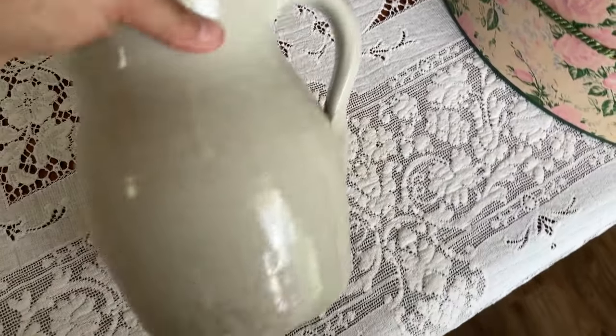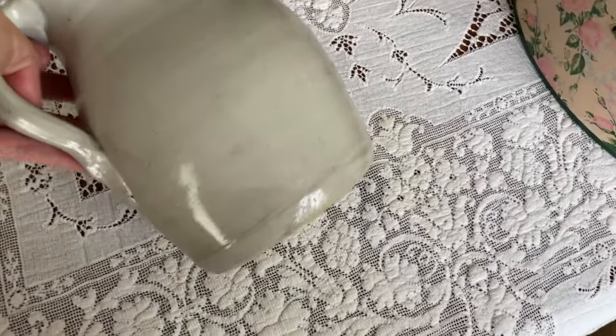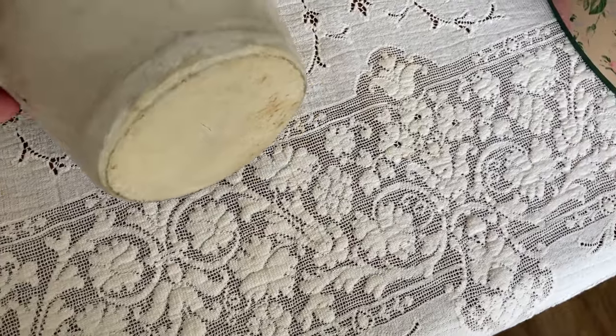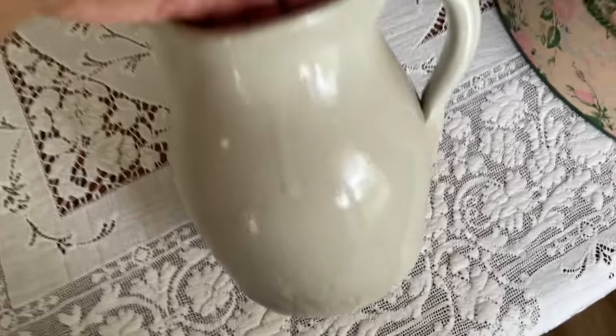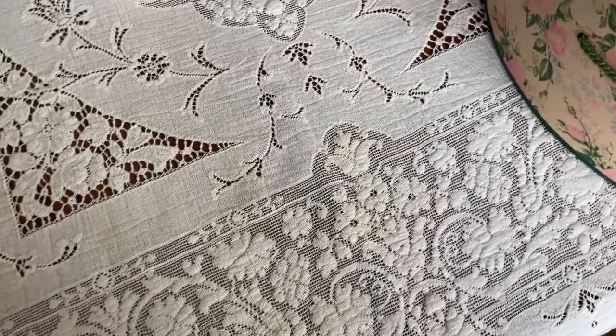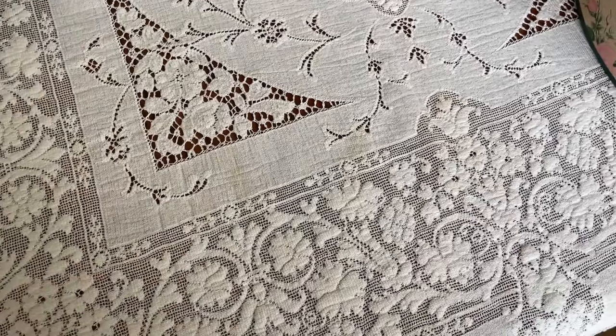This was the only thing that was priced at that sale. It was $8. I think we paid $25 for everything we got, and a lot of it was outside tools. Jason got a bunch of stuff. But this is more of a primitive picture. Don't know what I'm going to do with it yet because I've pretty much got stuff where I want it right now. I'm just going to take it apart and show you when we redecorate.